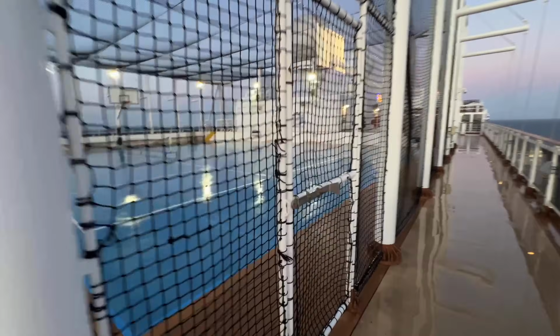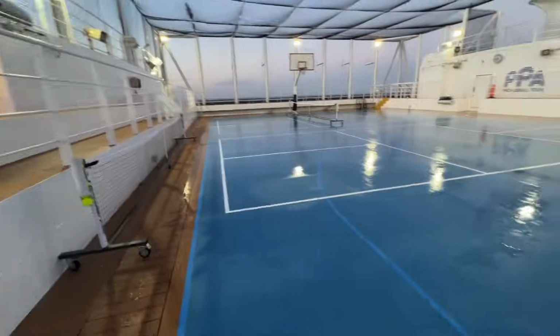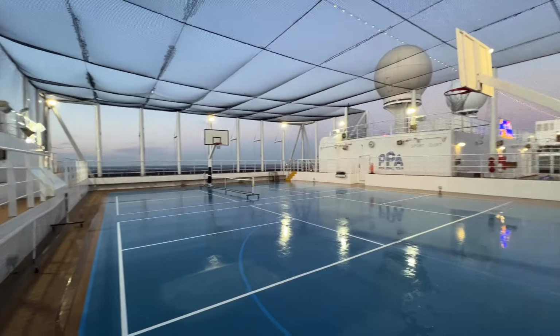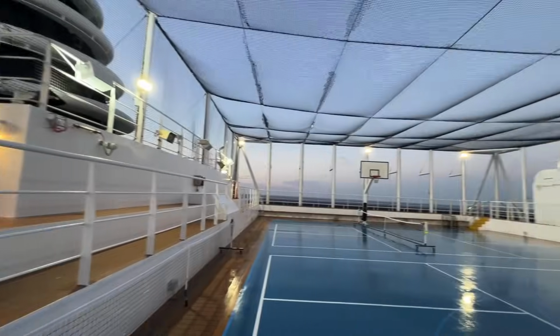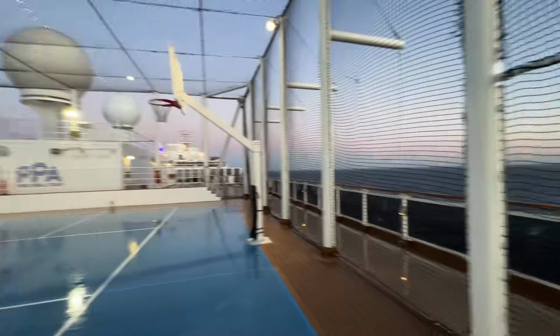Now this is their sports area where they've got the basketball. They've got pickleball they can put out there on the court. You can see one net there. Here's another net. They're on wheels. And then this is just kind of a waiting area or a spectator area. Pretty nice basketball court, actually.